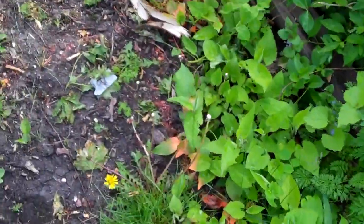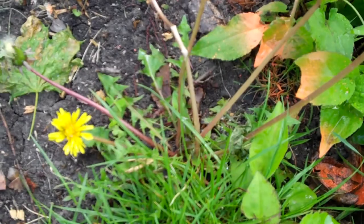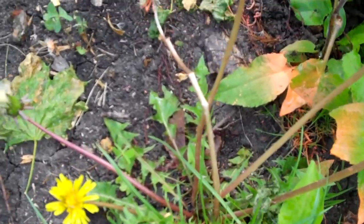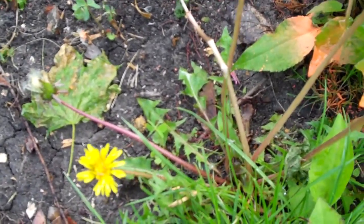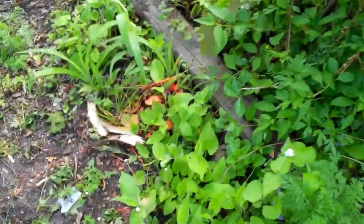Oh, and of course, dandelions are also edible, the leaves primarily. Technically, you can eat the whole plant, but the leaves are the best to harvest. And you could dry those out and make a powder. And that is very healthy for you and very nutritious.